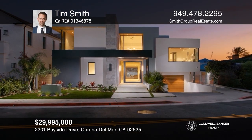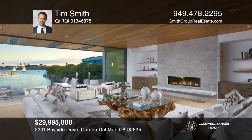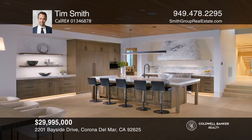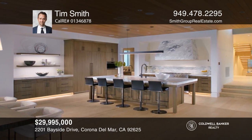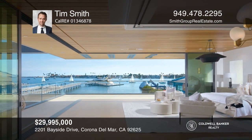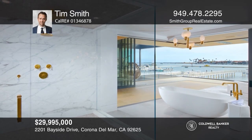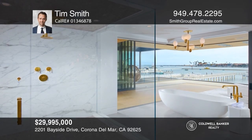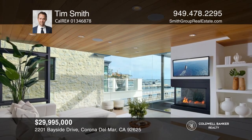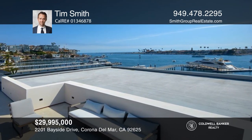This recently constructed estate is a spectacle of waterfront living, offering roughly 50 feet of water frontage and shared ownership of one of the Western Seaboard's longest private piers. Enjoy more than 9,000 square feet of open concept space with an office, 5 ensuite bedrooms, and a gourmet kitchen. A media room with a bar and wine cellar, a patio with a pool and spa, a rooftop deck, a 6-car garage, and an elevator are further delights. Learn more when you tour with Tim Smith.